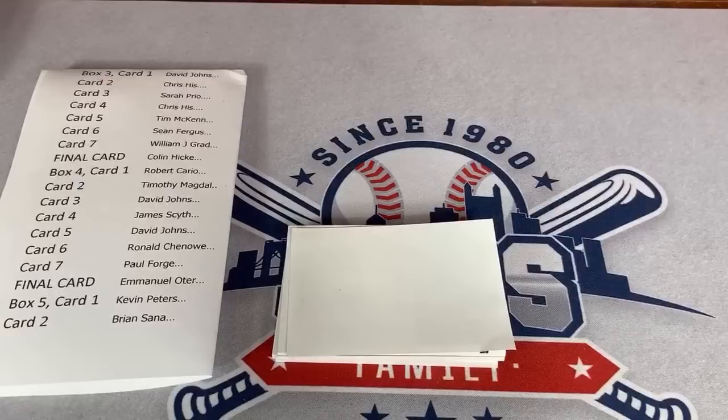Usually with redemption cards, they just can't get a hold of the player. At least that's what I think. And they have to just wait on it. And if it's not going to be able to be put in the boxes, they throw those redemptions in there. So, Ronald, you have the Dennis Santana. Let me just sleeve this bad boy up.